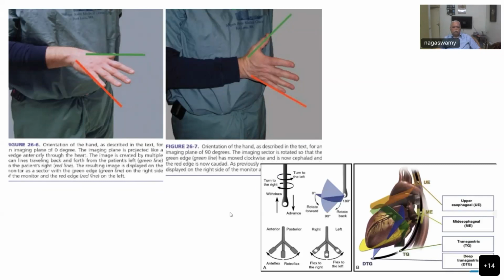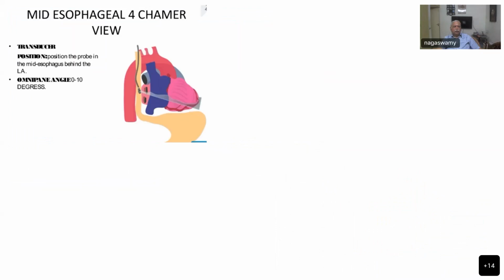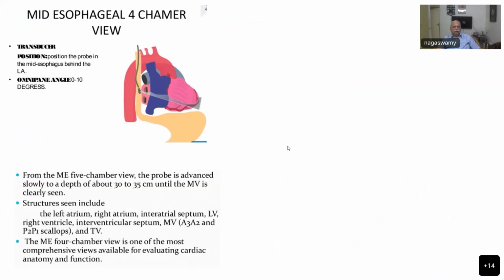Just to have an imaginary idea instead of just reading, you can see these pictures later on to see how it is being done. In the mid-esophageal view, the transducer is in the middle of the esophagus, and it is going through. You can see the rays are going through both the atria and the ventricle. So it is usually used for the 5-chamber view. It's advanced slowly to a depth of 30 to 35.